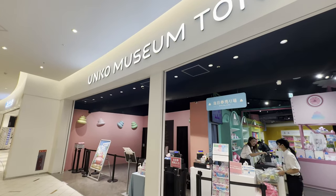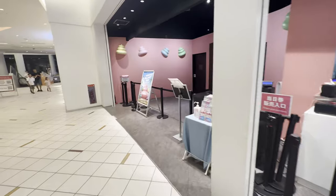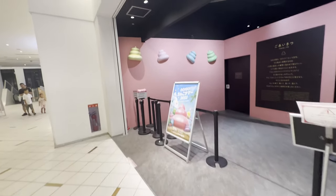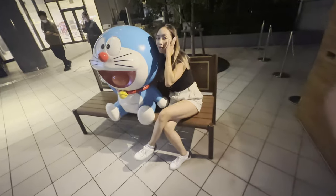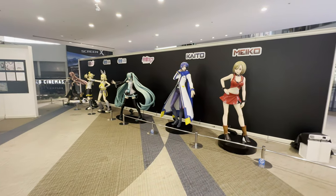Wait, apparently Unko is poop. This is a poop museum. I thought it was ice cream. Look at this, doesn't it make it look like ice cream? Soft serve, yum yum. Who's this? Is it your friend? What the frick? They have Hatsune Miku here.